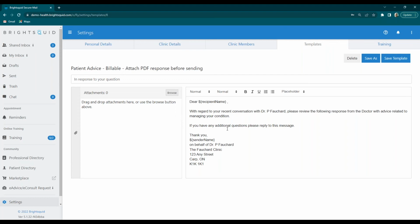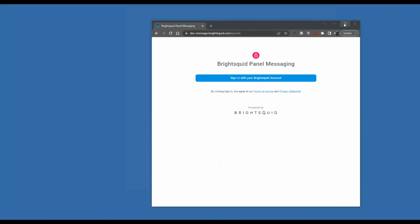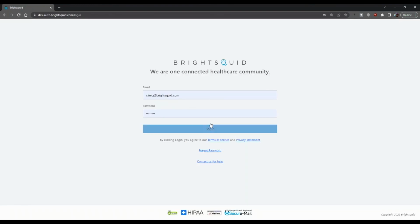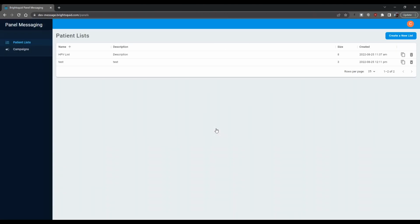All right, so the new feature that I was talking about is the concept of panel messaging, or bulk messaging as we sometimes call it. I'm going to switch over to that point of view now. I have to log in, of course. So when I log into my panel messaging system, the idea here is that I can generate a list of patients from my patient database, whether that's an EMR or a practice management service or whatever database that I have, and I can import that list into the panel messaging system.